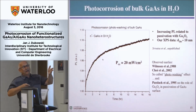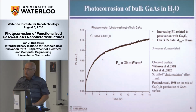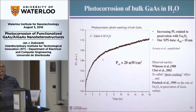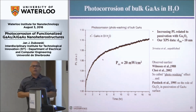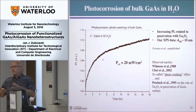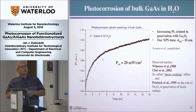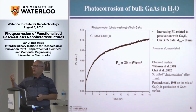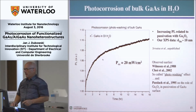So then more detailed studies show that this enhancement is actually related to the formation of mostly gallium oxides, because arsenic oxides are much more easily dissolvable in water, and it was gallium oxide, especially digallium trioxide, that was creating a positive effect in terms of stabilization of the gallium arsenide surface. So this increasing photoluminescence with time was explained as a partial passivation of gallium arsenide, or partial neutralization of its surface states.